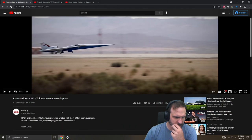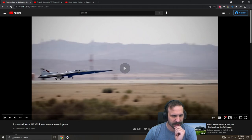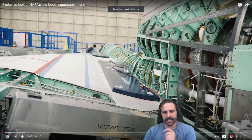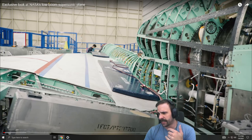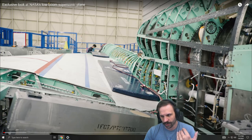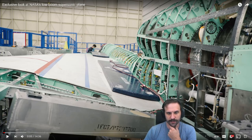All right, so this is an exclusive coming from CNET here about the X-59. And it just had some things that we haven't seen before. The X-59 is called a low boom supersonic transport. Long story short, this is a prototype aircraft that NASA's working on that is trying to break the sound barrier and not make a sonic boom. It's one of the newest X-planes, along with the X-57 that NASA's working on. Jim Bridenstine, the previous NASA administrator, helped kickstart the X-plane program again.